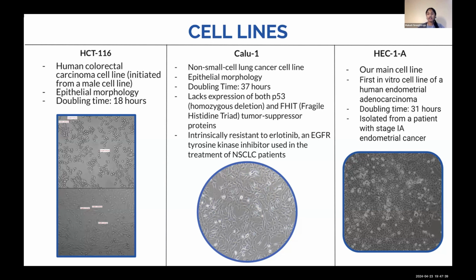Then our third cell line, which is also our main cell line, is the HEC1A cell line. This is what we'll be using to test apitolisib and get our main results from. It's the first in vitro cell line of a human endometrial adenosarcoma with a doubling time of 31 hours, which is slightly lower than the CALU1 cell lines, but also a lot more than the HCT116 cell lines. These cells were isolated from a patient with stage 1A endometrial cancer.